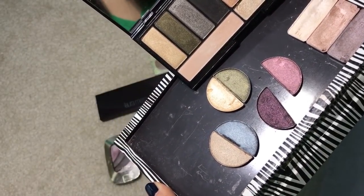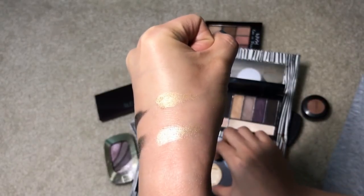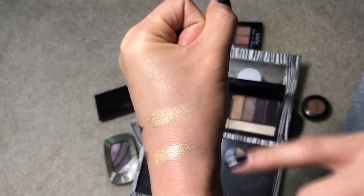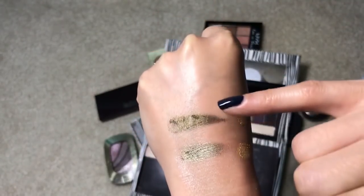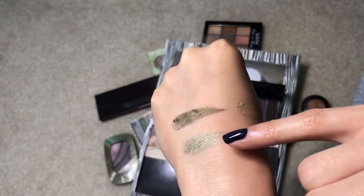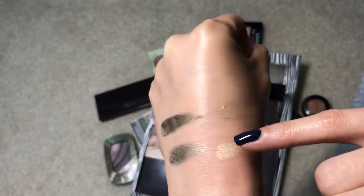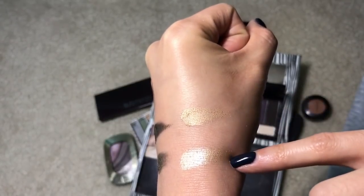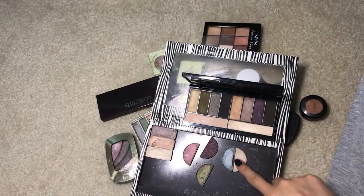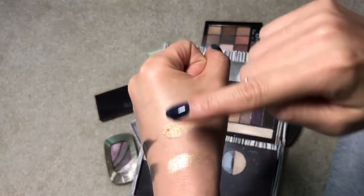I'm gonna swatch them. Oh geez, I would get rid of this gold one for sure, because you can see those two golds are essentially the same, and those greens are different enough for me. This one is much darker, this one is more like a lighter metallic green color, so I think I'll keep the green, but I would get rid of this gold. Since we're here, let's compare this gold as well. This one is a little lighter, more like a champagne, I feel.